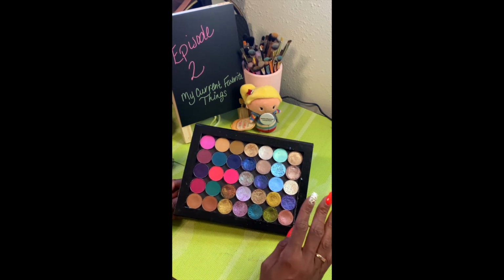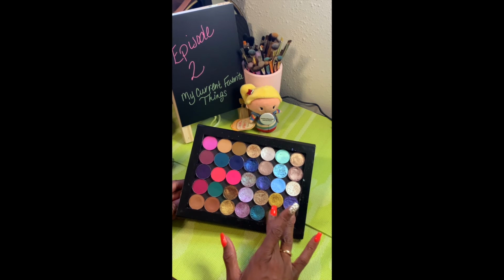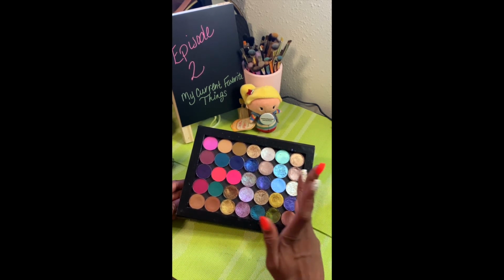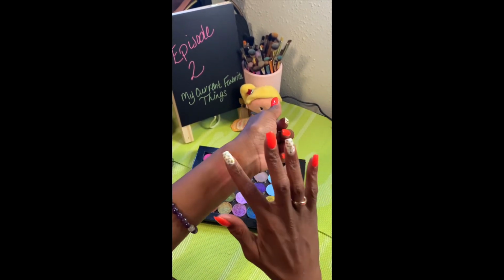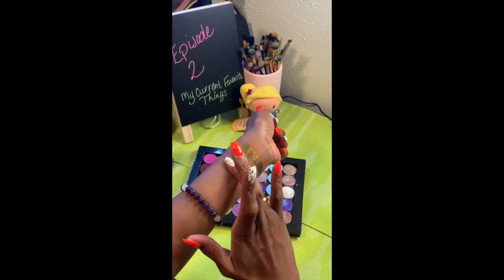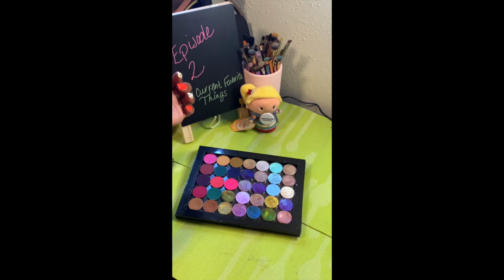And what I've been loving the most have been the multi-chromes. So let me give you some swatches of the Luxie multi-chromes. Like, look at that. Are you kidding me? Look at that. They're smooth, they're creamy, they last long on the eyes.